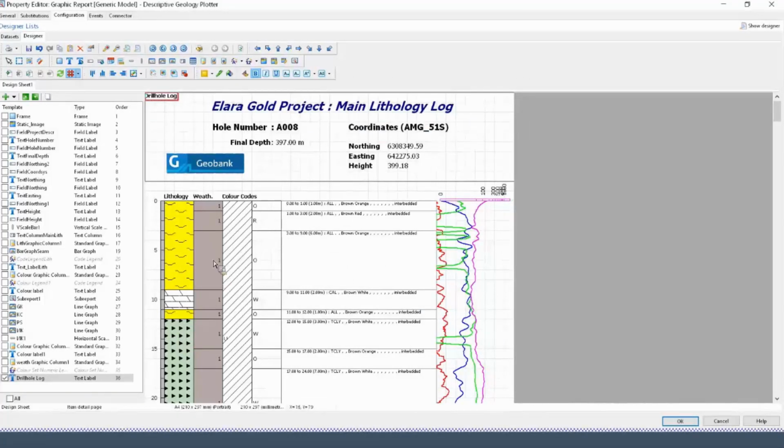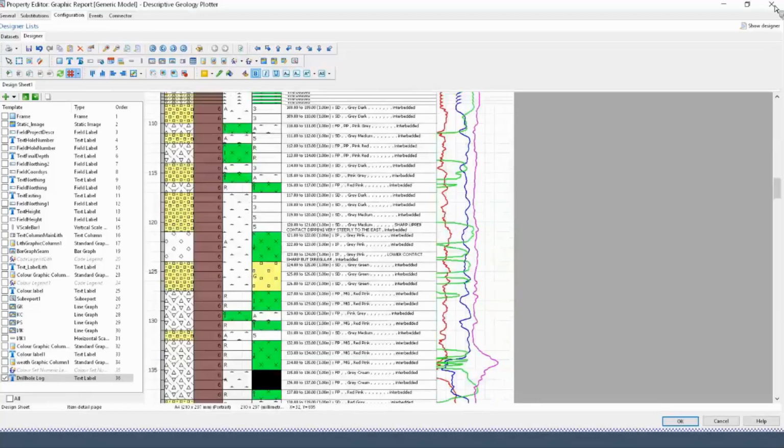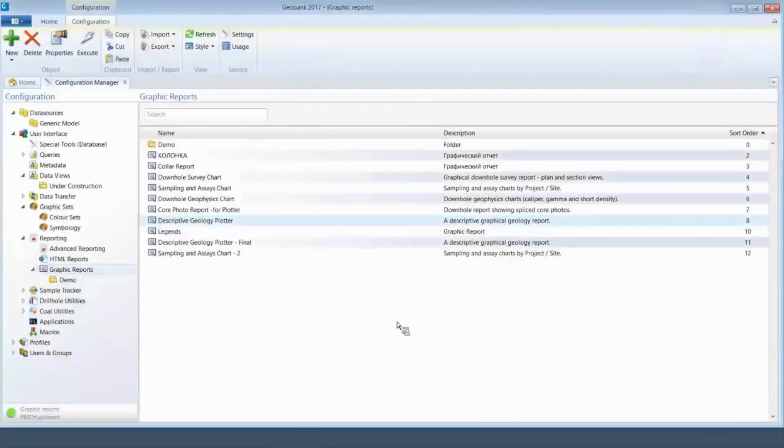As well as hatch patterns that have been in Geobank for many years, we've introduced color sets so that you're able to color a field based on a range. So this weathering column is colored based on the values and the range of values. To show you how that works, I'll open a different graphic report.